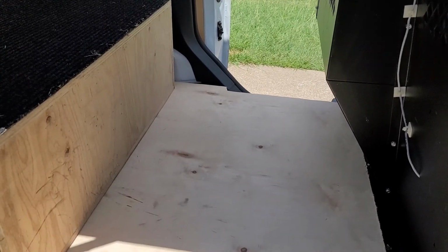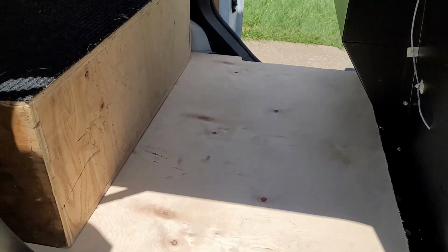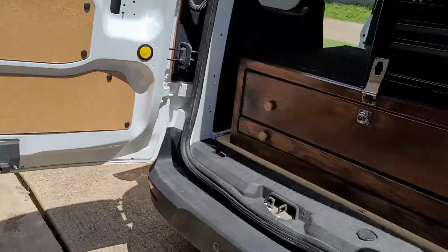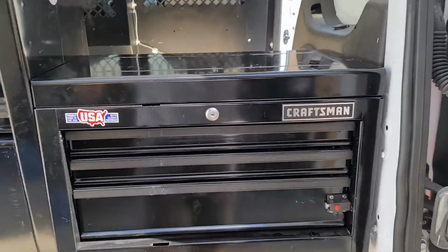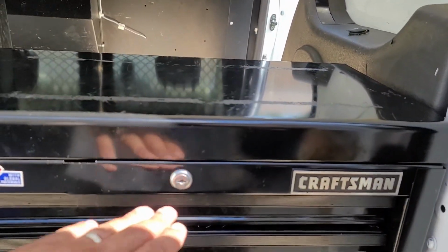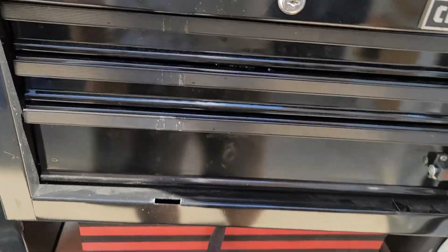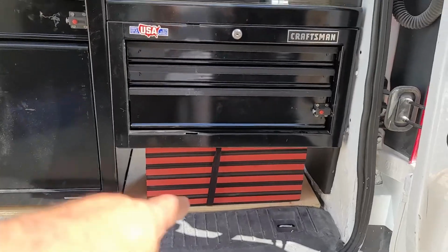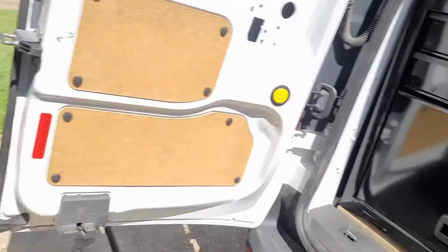I don't know. Let me check. We're back to plan A, I guess. If I raise this up, it will sit, and all I need is 8 inches or more, probably another box or something. I put this temporarily.